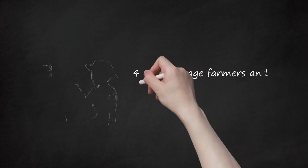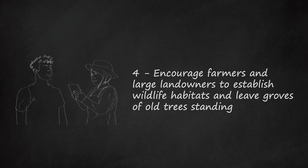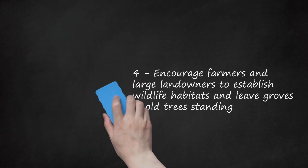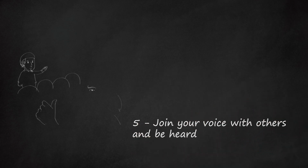4. Encourage farmers and large landowners to establish wildlife habitats and leave groves of old trees standing. If you know someone in this situation, inform them of the benefits of doing so. If not, join an organization that supports farmers and others in making this choice. 5. Join your voice with others and be heard. They say the squeaky wheel gets the grease for a reason.